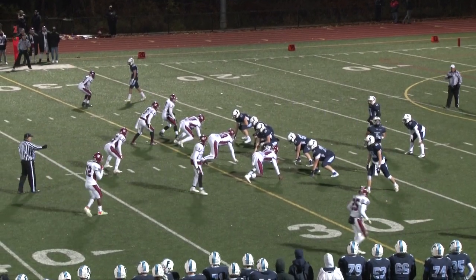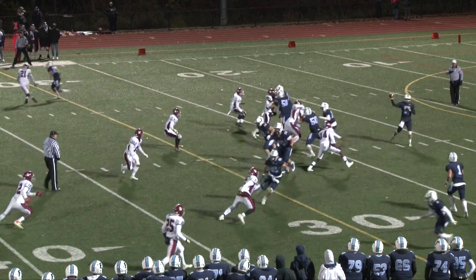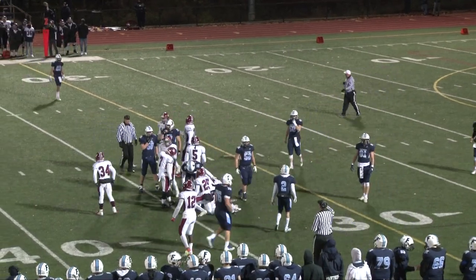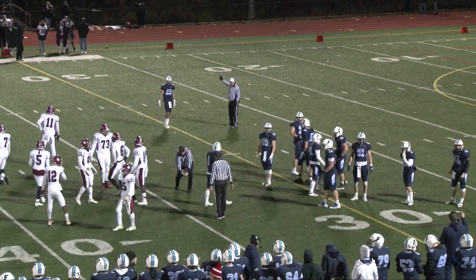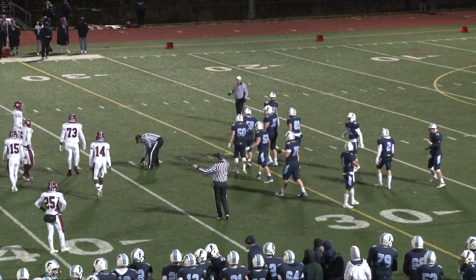4:23 left in the third. Gasparo dumps it for Nally. Nally across the 30 to the 34-yard line. Nice little pickup, but they need plenty more for the first down. They needed 20 and got about six. Third and 14.